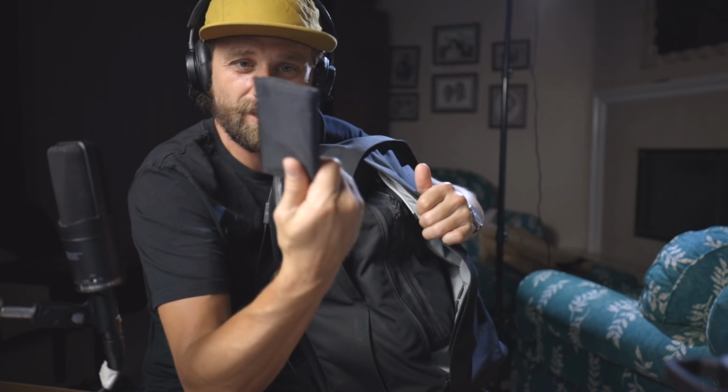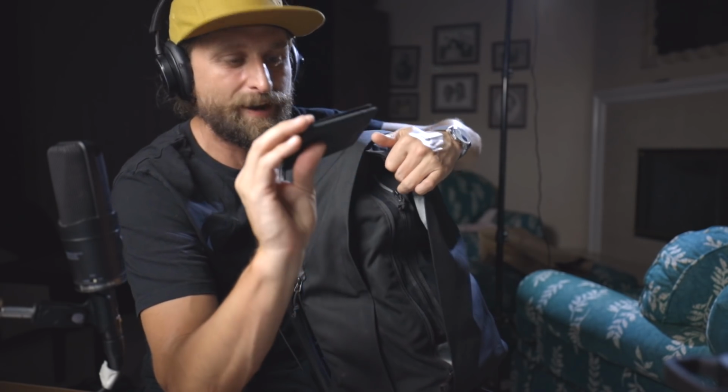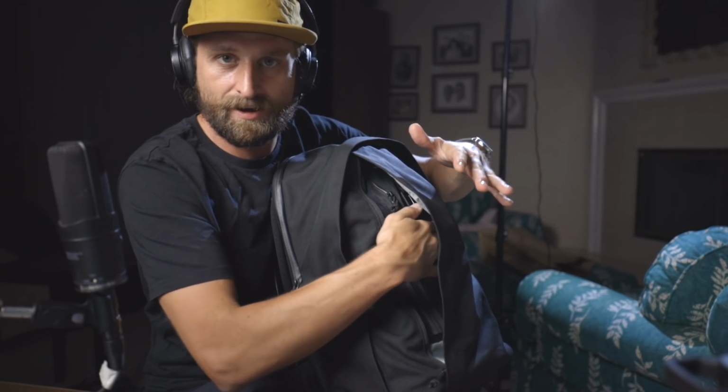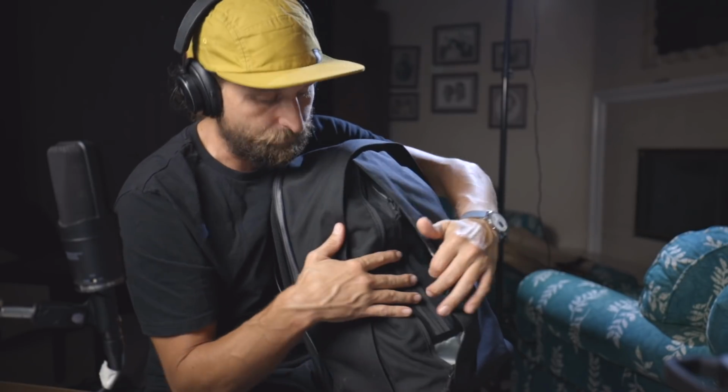For instance, I have this wallet from Z-Packs. I'll link to this below. It's a nice little minimal tri-fold wallet, which I just use for keeping random stuff in, like $1 or $2, and it fits perfectly in there. I don't have to think about it. It's just there, never in my way. It's thin and things like that. This pocket's great for that, and the organization in here is great as well.